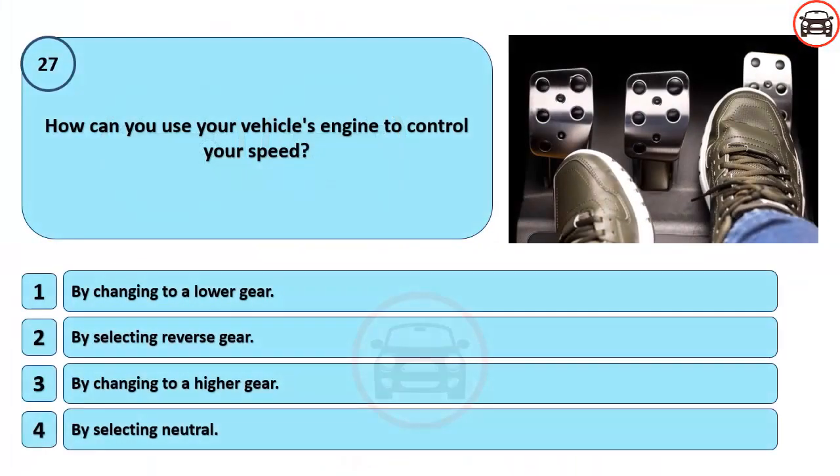How can you use your vehicle's engine to control your speed? 1. By changing to a lower gear. 2. By selecting reverse gear. 3. By changing to a high gear. 4. By selecting neutral.